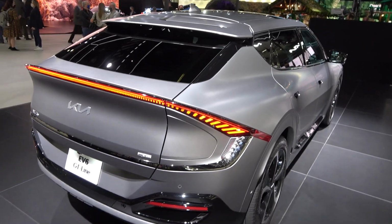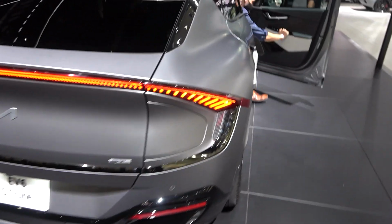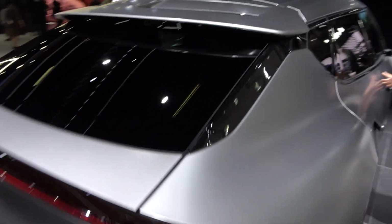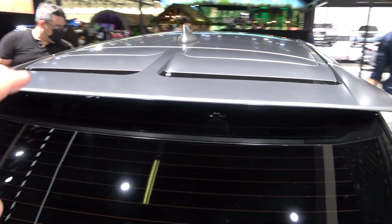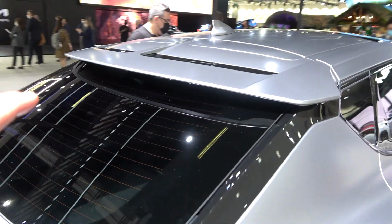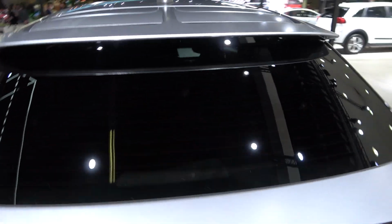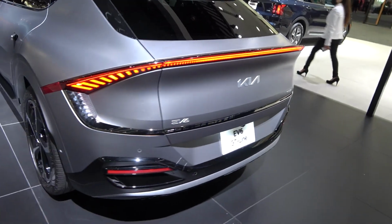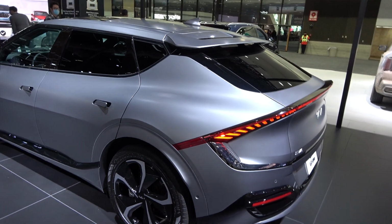This is interesting though, this exterior trim, it's got a nice vertical lip spoiler here with additional air vents on the top. The Jaguar I-Pace actually uses similar air channels to improve aerodynamic efficiency. So just based on the profile and the design, this should be a fairly efficient car.